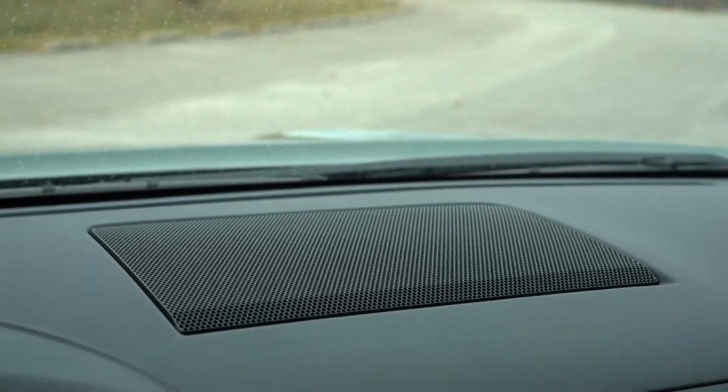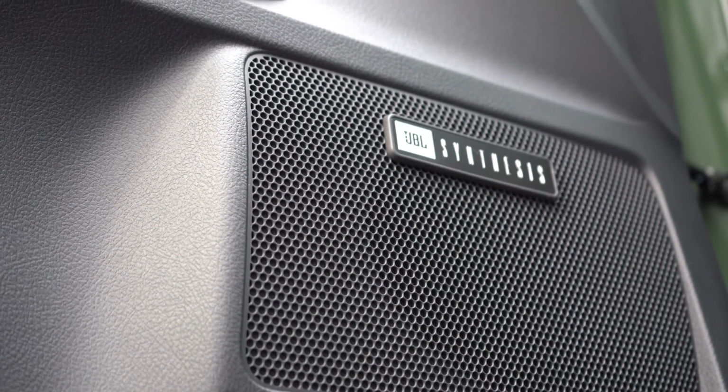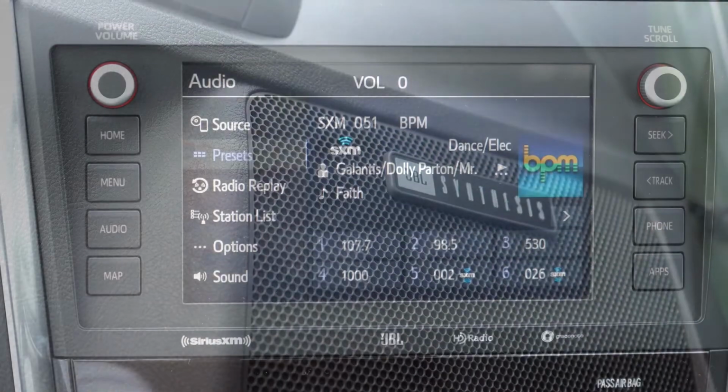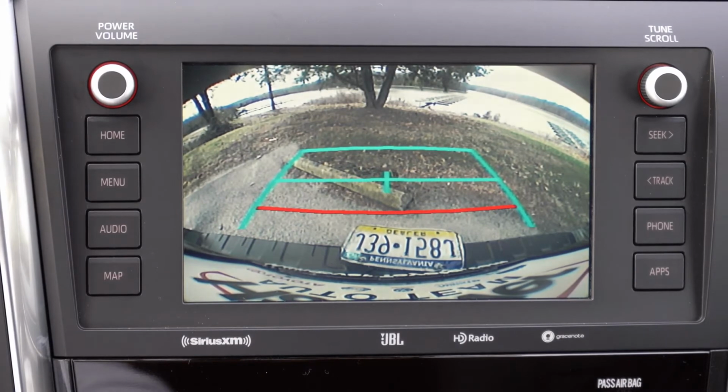Definitely more than enough of a sound system for the Sequoia. Plenty of loudness, plenty of bass, plenty of clarity. It's JBL, they always do it right, so well done. That sound system was definitely on point. Last thing on the tech display though I wanted to mention to you guys is when you do put the Sequoia in reverse, of course, you will find a rear view camera letting you know who or what is behind you, which is always going to lead us into safety.